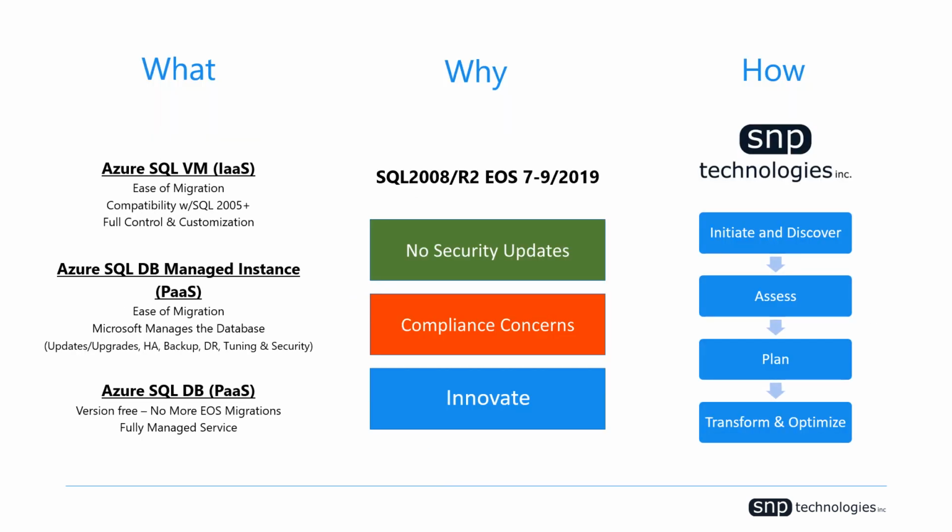As we wrap up today's webinar, it's important to summarize what options are available to us for migration of our SQL Server 2008 R2 infrastructure, why it's important to take action now, and how SNP's SQL Server migration journey can assist you in your migration of your workloads.